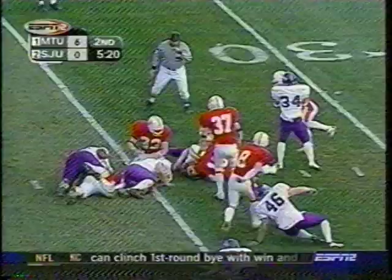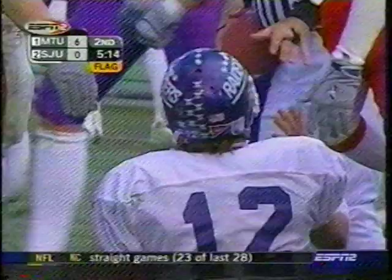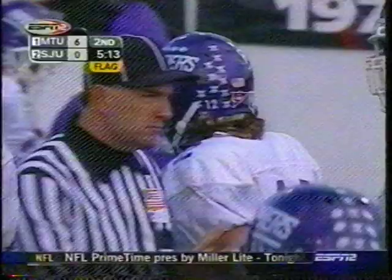From Mount Union, Burkhart taken off, flag comes down behind the play. 5 yard gain for Burkhart, but a hold that's coming back. And they got Big Larry again on the hold.